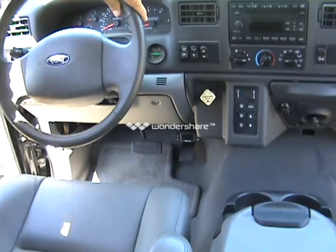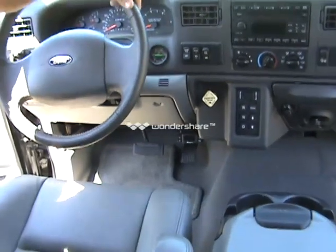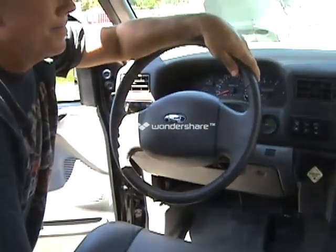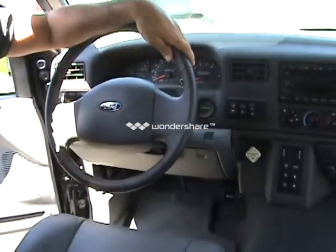Pretty loud, that one. All cloth visors, cloth headliner, fully carpeted, floor mats. She's ready to go. Very pretty truck. And that's pretty much how all of our trucks start out.